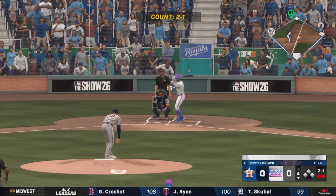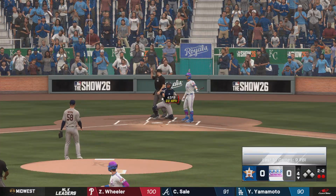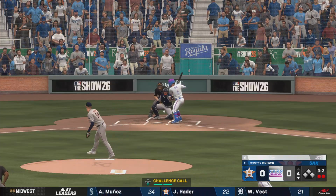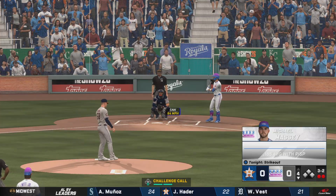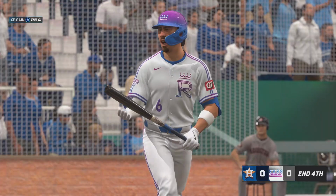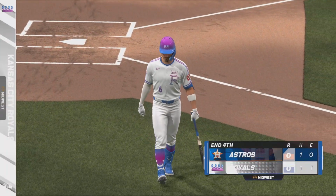And to the plate for Kansas City, Jonathan India. The 2-1. Strike 2, and there's a real chance they get out of this without allowing a run. Just missed. 2 walks in the inning already, and he just doesn't seem comfortable out there, like he can find the right mechanics and then repeat them. Called out on strikes. Huge strikeout there. Through 4, still tied. Zip, zip.